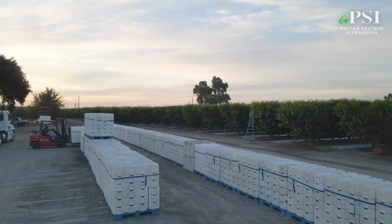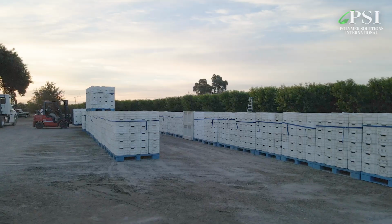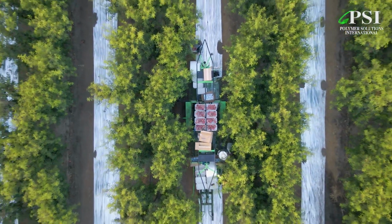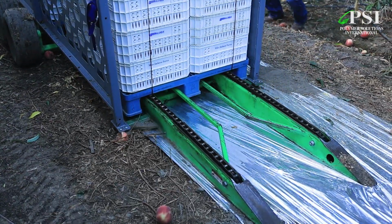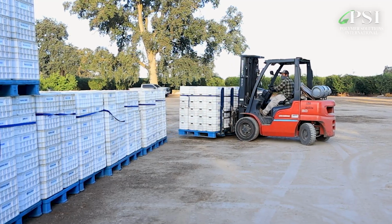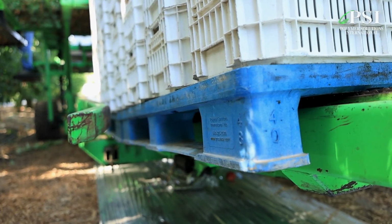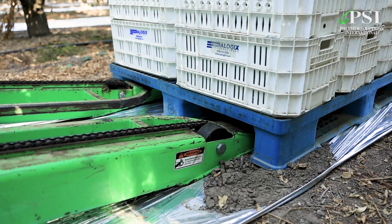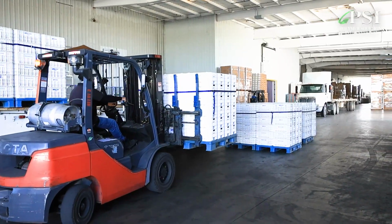So when Kelly reached out to me, he needed a specific kind of pallet design that would allow his fruit pickers to have flexibility in the way that the pallets could be loaded and unloaded out in the orchard. So with our 3-runner design, it works well with their platform harvester so that it can be picked up off the ground, it can be put over ditches, it can be moved around pretty easily within the fields and out here in the packing area.